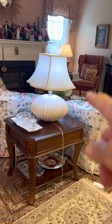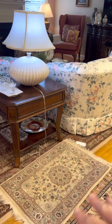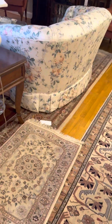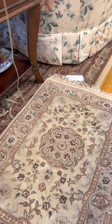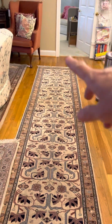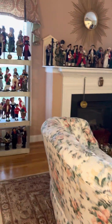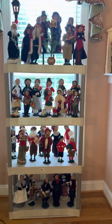This, I could only plug this, I love that lamp. I could only plug it in there. So I've been layering the rugs so no one trips on the cord. So obviously all the rugs are available, the runners, everything you see is available. Move some of the buyers there.